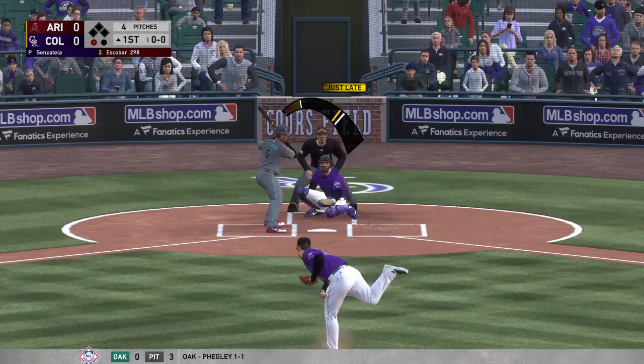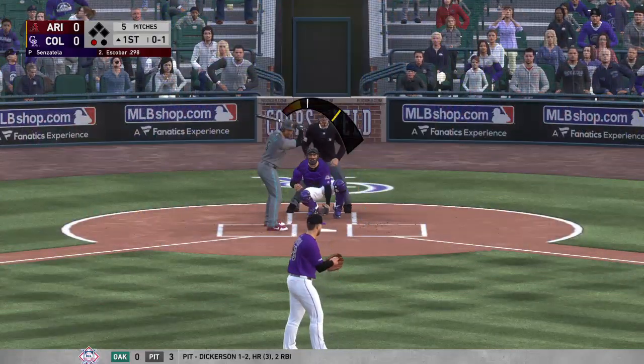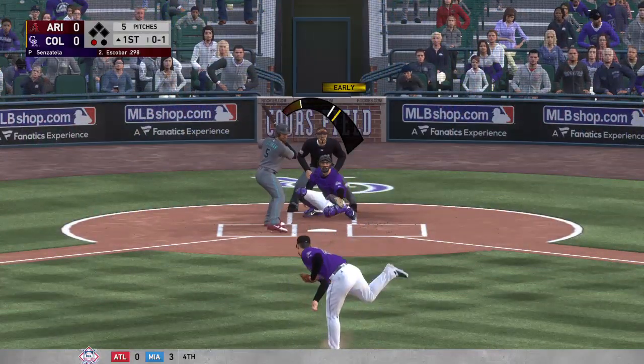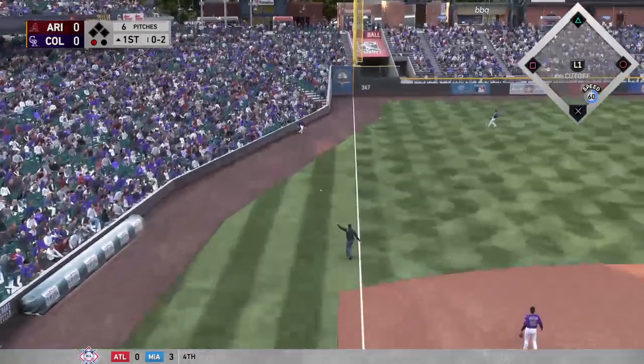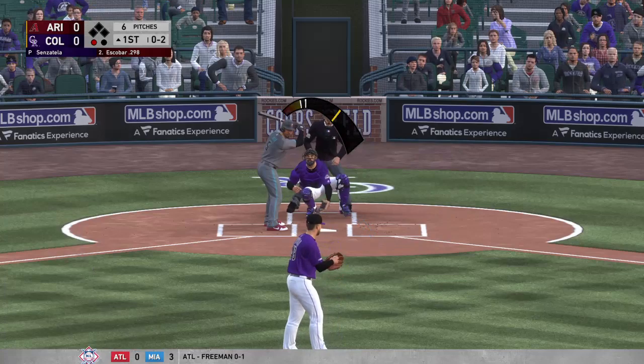Now at the plate, Eduardo Escobar. And as we give you a look at his splits, he's had the better of right-handers this season, no doubt about that. Grounded down the third baseline, but this will be a foul ball as he's behind 0-2 now.